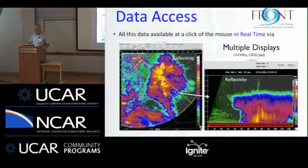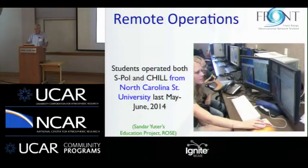Okay, data access. All this data is now available at the click of a mouse in real time via multiple displays: V-Chill, SID, and Jazz. There's a reflectivity field, and along that yellow line is a vertical cut of the reflectivity, just for an example.